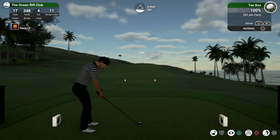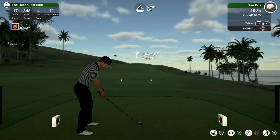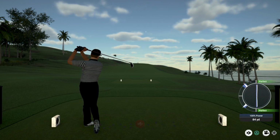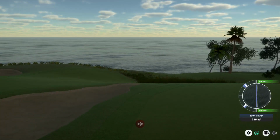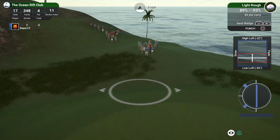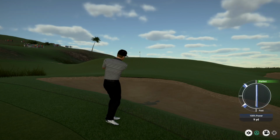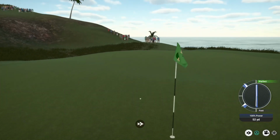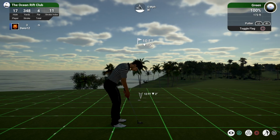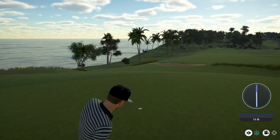And now setting up for the par 4. And I can't see him being too pleased about that. And I think he will be pleased with that. This one's about 10 feet away. For the bird.